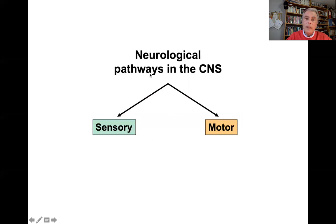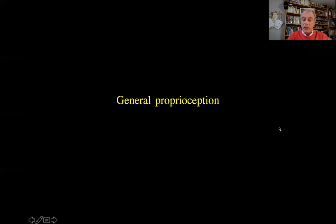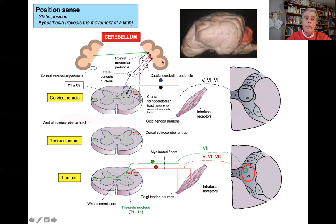So, the neurological pathways in the central nervous system are of two types, sensory for afferent and motor for efferent. We'll study the general proprioception first. This is the position sense, okay? Well, it could be for static position or for kinesthesia in movement.